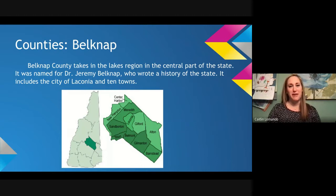So we can see on the map that Belknap is the darker green. And then in the image next to it, we can see all the towns that are actually in Belknap County. Belknap County takes in the Lakes region in the central part of the state. It was named for Dr. Jeremy Belknap, who wrote a history of the state. It includes the city of Laconia and 10 towns.